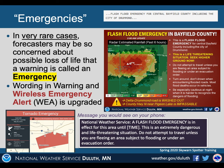When I said that the wireless emergency alerts only come through for some flash flood warnings, we have to think that the threat is considerable or catastrophic, an emergency, in order for it to go through. If you get a flash flood warning on your phone, we think that it's going to be a really bad flash flood, and you should take the information seriously.